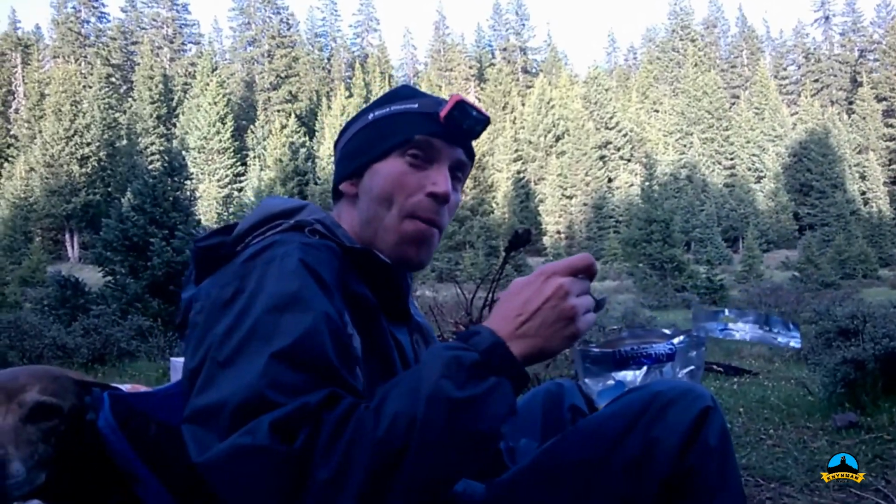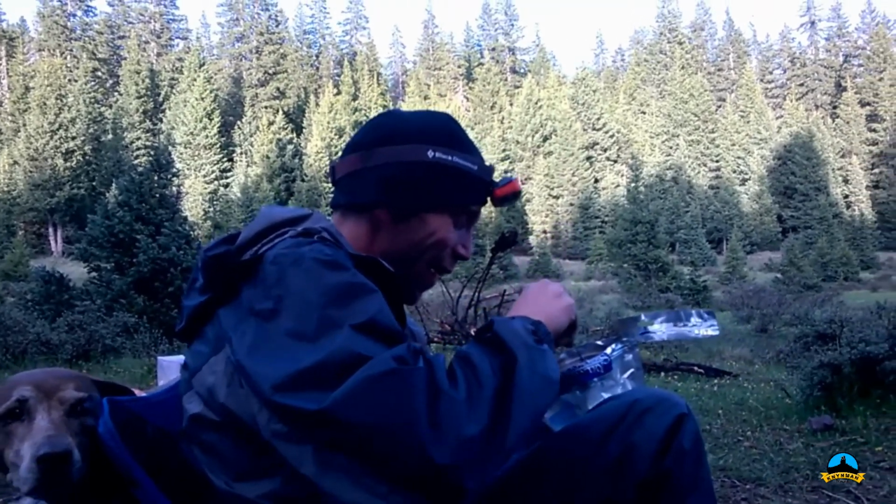Okay, we're gonna take a little hike away from camp. Camp is down there in those trees. We decided we'd walk up here and take a look at this beautiful country that we have in front of us here.